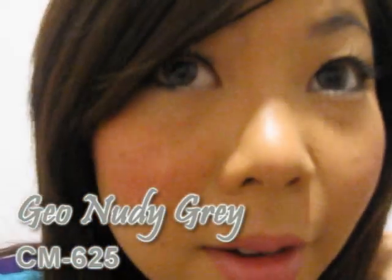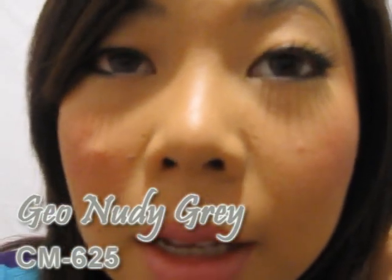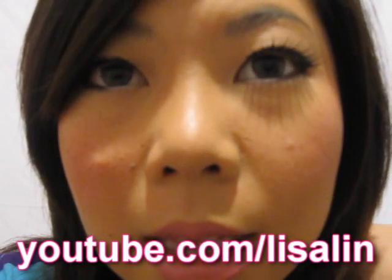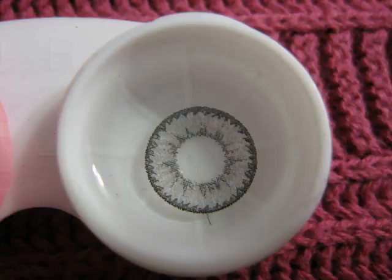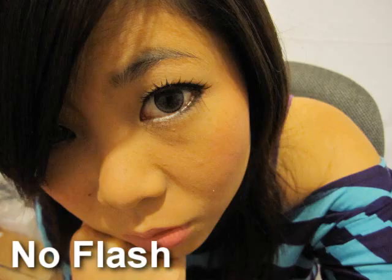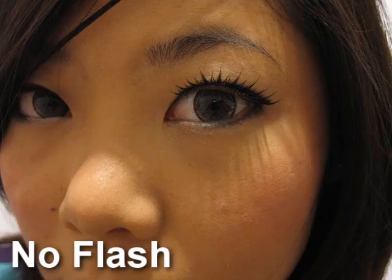These are the last pair. They're the Nudie grays, and I got this on recommendation by Lisa Lynn, my good friend, and I really like these. These you can definitely see good enlargement. These are the Nudie grays with a black ring around it. Even though it's really big, it's kind of subtle. It's a nice shade of gray. I think Asian eyes look really good with gray. I would prefer more of a heather gray, but these are also good as well.